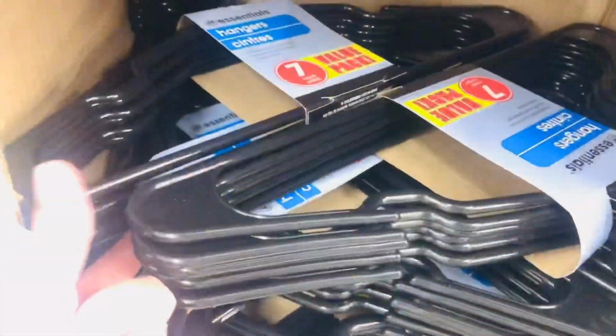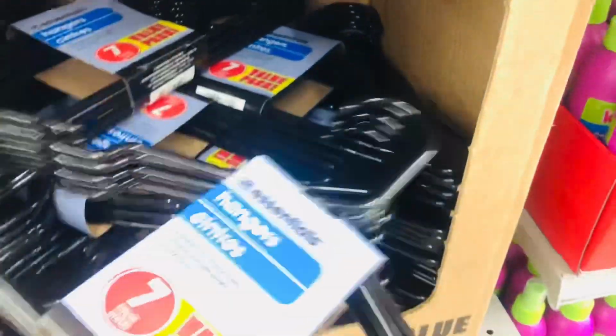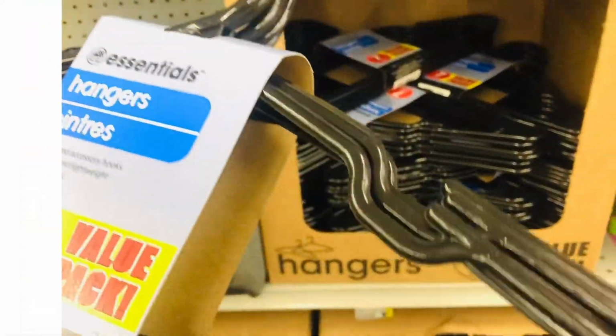Make the most of your vertical closet space with these clear shoe boxes from Dollar Tree, as well as the plastic hangers that are a wonderful value at 7 for $1.